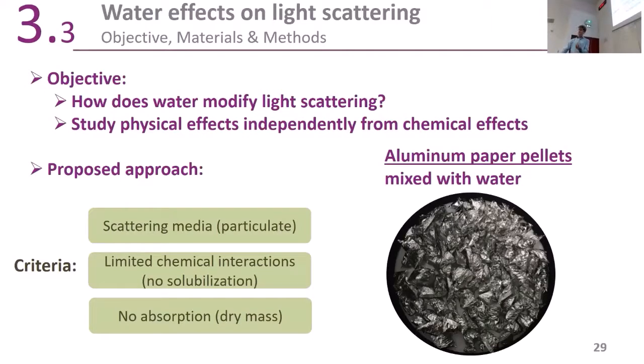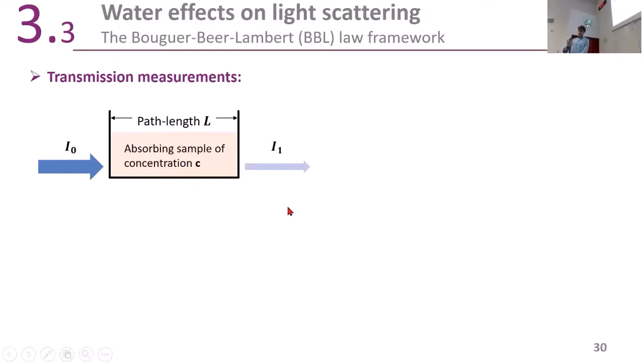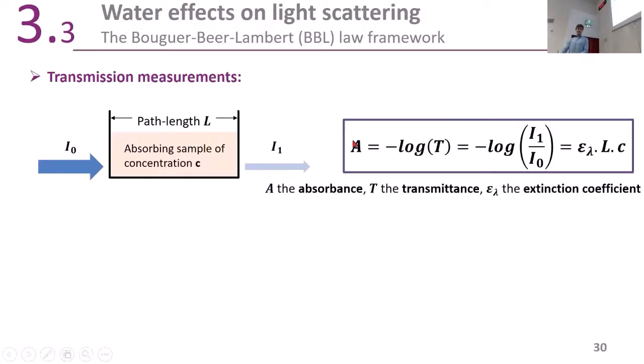So from under, we still have the measurement from under the petri dish. And to really understand the scattering effects, we have to come back to the principles of near-infrared spectroscopy, the Bouguer-Beer-Lambert law framework. In transmission measurements, those three authors found that the absorbance, which corresponds to minus log of the transmittance, was linearly related to the concentration C, the concentration of the absorbing sample, in our case water, and L is the path length. So we have this linear relationship.